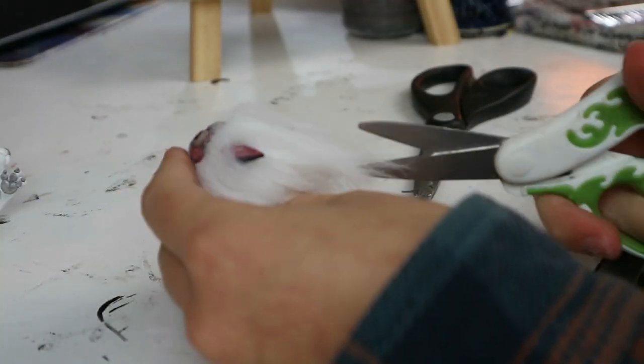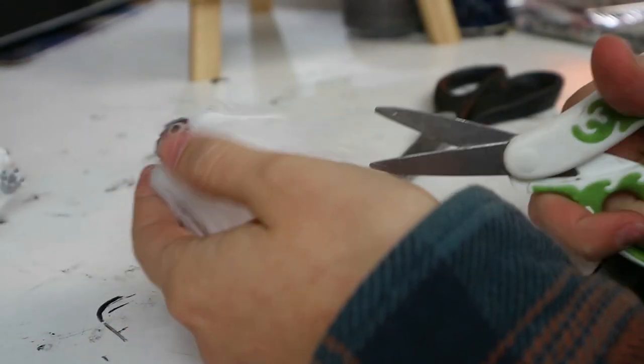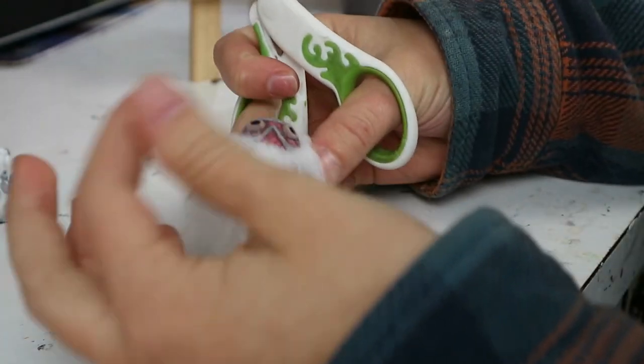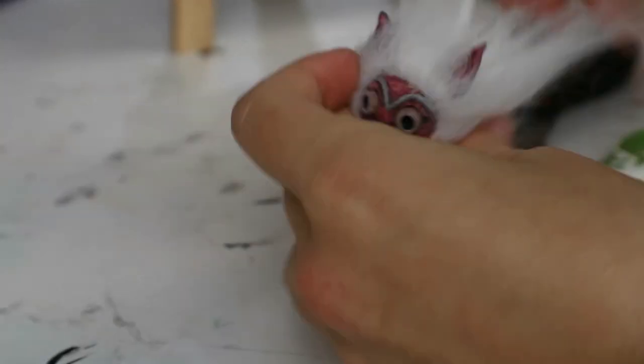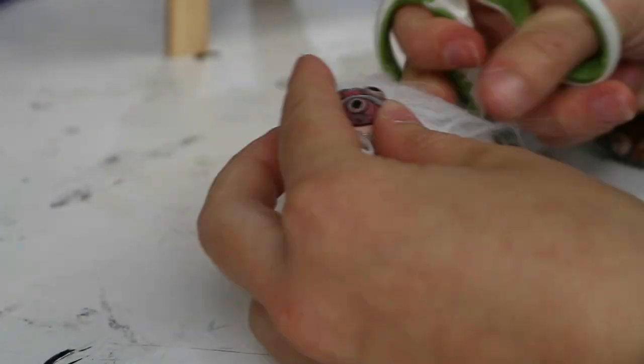Now I can live out my dreams of, well, my non-existent dreams of becoming a hairdresser because I can't cut hair. I'm using these children's scissors because, you know, they're just what I have. Those other ones in the background are garbage. Just don't let them fool you, they don't cut hair for crap. And I'll tell you what, I was inhaling.